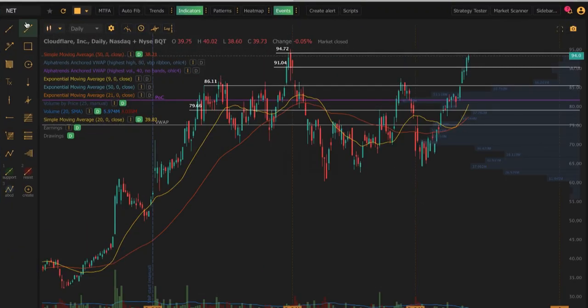Alrighty, so Cloudflare, also known as NET, has been performing very well as of lately. This one and CrowdStrike, which are within the same industry, have been performing very well. So I would like to see how this one shapes up this upcoming week, if we could actually break this 94.72 level and then push all-time highs, which are currently around 95.77. But this one is looking very interesting.